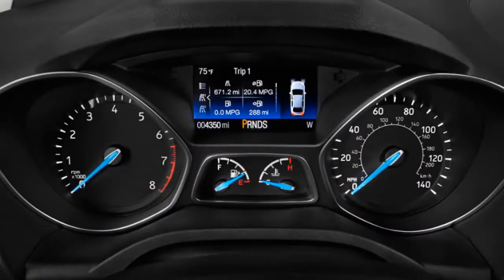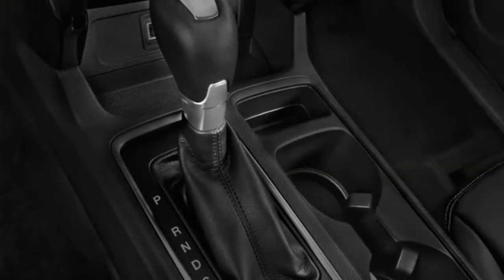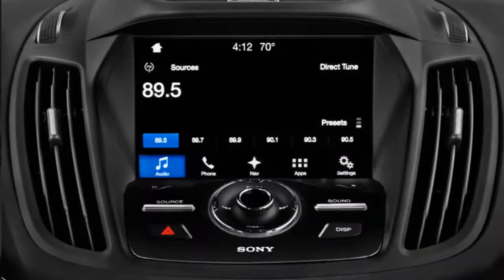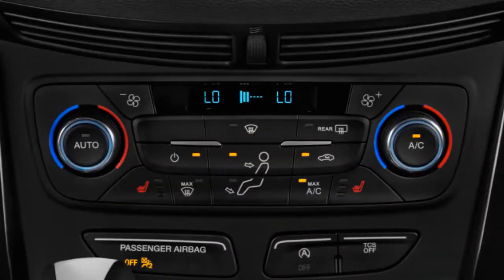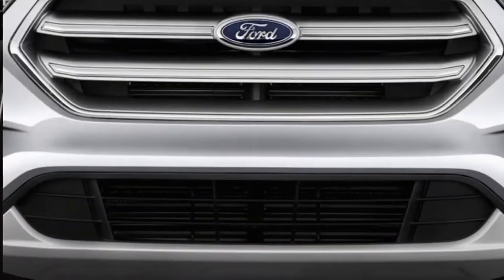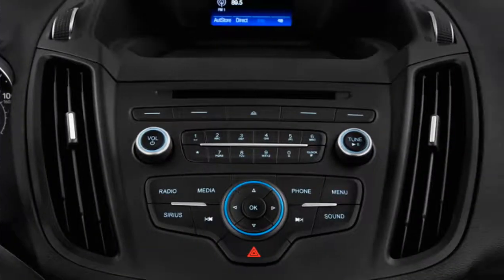The Escape Titanium adds a 12-speaker 390-watt Sony audio system, navigation, a power passenger seat, HD radio, blind spot monitors, ambient lighting, and 18-inch wheels. Add in all the options on a top-line Escape and the price approaches $40,000. Those options include a tow package, automatic park assist, and a panoramic roof.